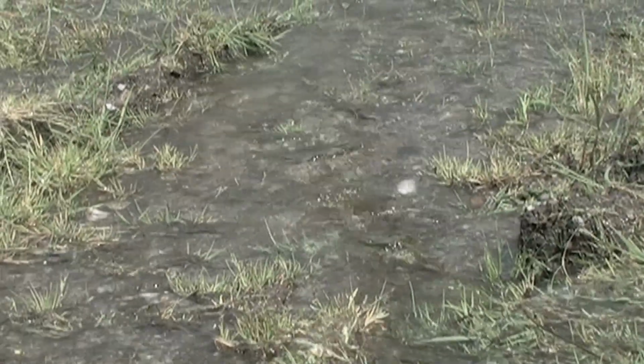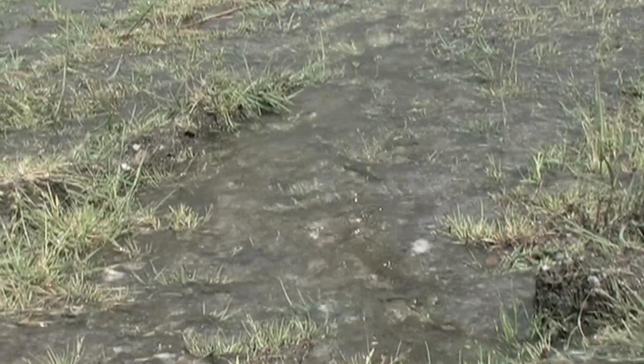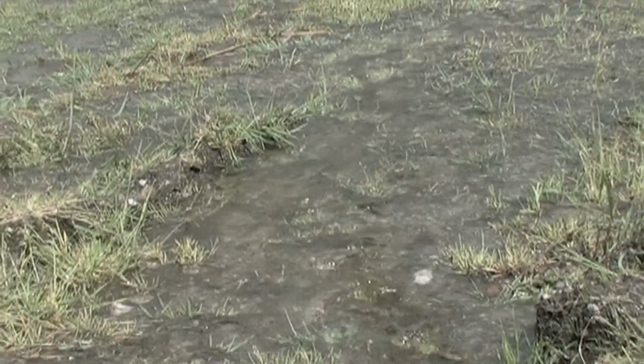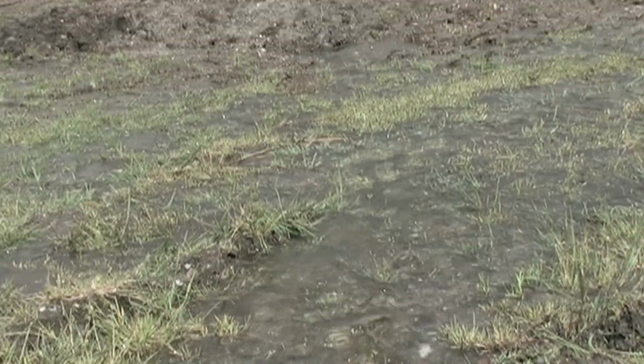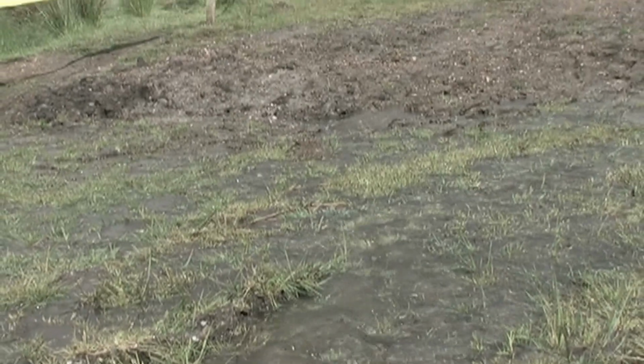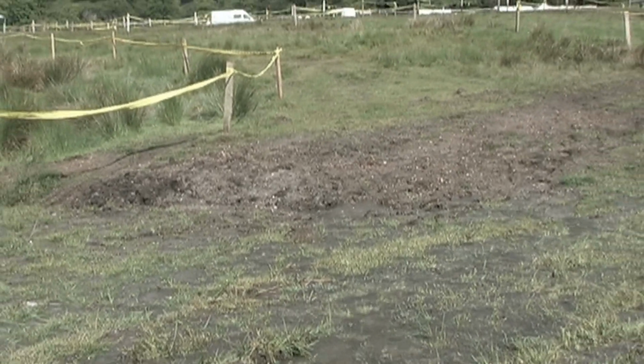Now this water that you can see is not the local stream or brook. This was the excess water that was actually running across the track from the monsoon rains the night before the event, so as you can gather it was going to be a pretty muddy affair.